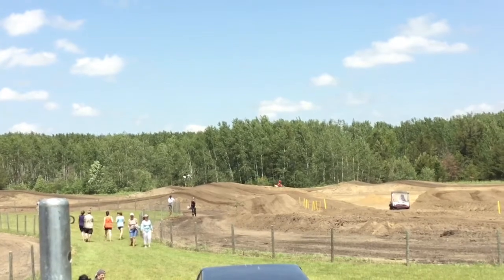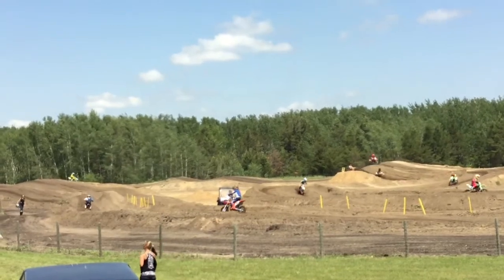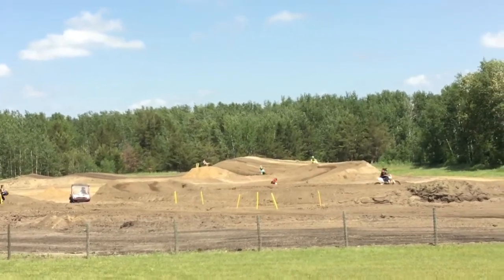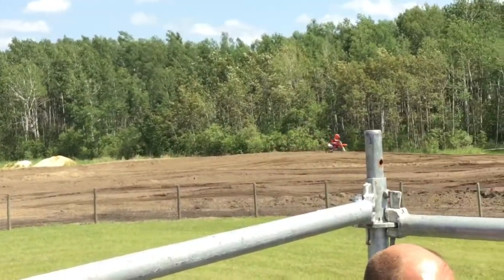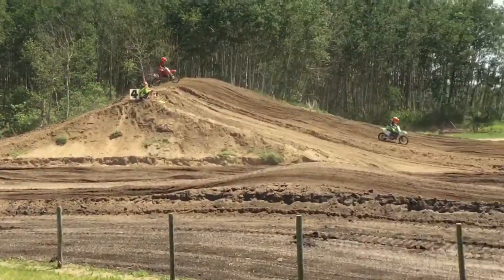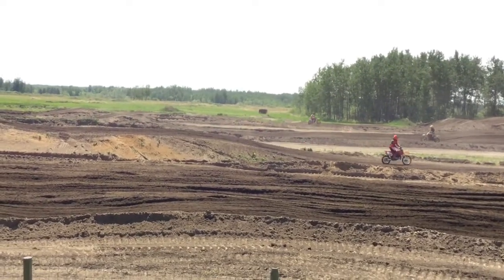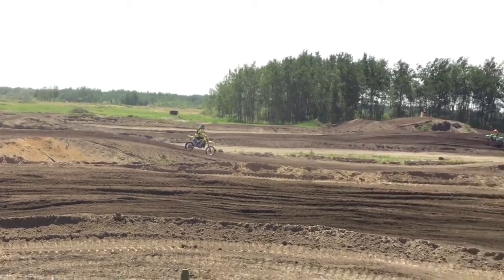Wade is looking to finish now. He's just ahead of Sam Cosgrove, who I believe was sitting in 5th place at the time. And the rest finishing off their lap out there. You got Vincent on the 714 out of Manitoba. Quite the drive to get here.